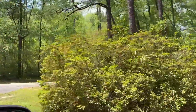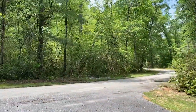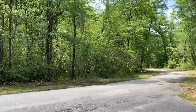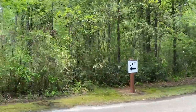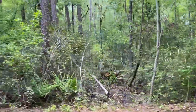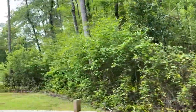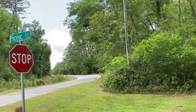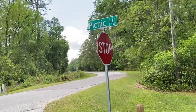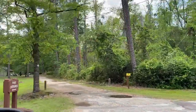So as you come up to this, you're gonna think, oh, I'm done with the park. There's nothing else to see. That's it. And I thought that for many years myself. You know, come up to the stop sign where the road was at, and you turn to the left. Or to the right, depending on where you live at. And what you want to do, you want to turn to the left.